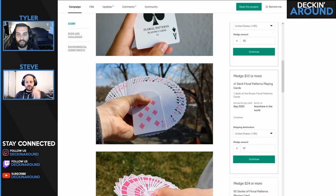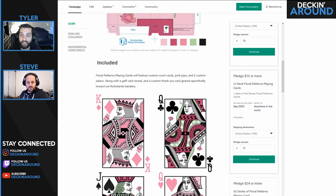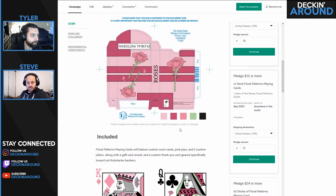I always think it's nice to see an actual physical deck in the photos, so I think they did a great job with the campaign there in bringing visibility to the interesting aspects of the deck. Again, I think people who like this style are going to enjoy it.